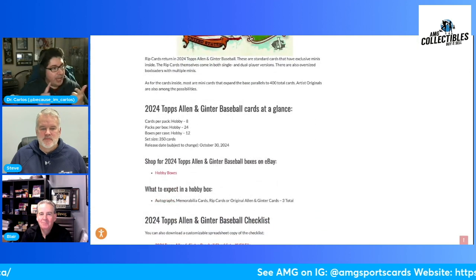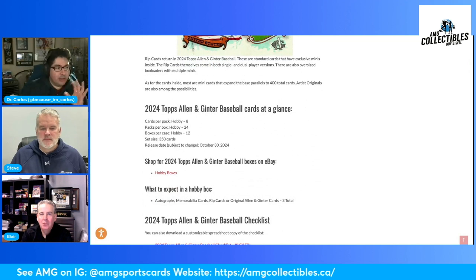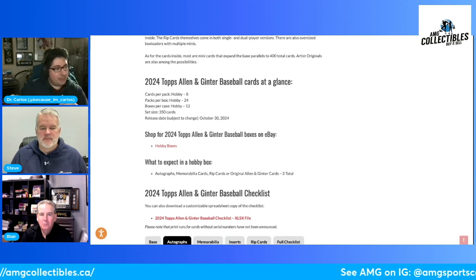And again, so this is 8 cards per pack, 24 packs per box, 12 boxes per case, a 350 card set size. So again, you can have a little bit of fun with it. You can have your baseball players in there, but then you can chase after a Chuck Norris auto. You can look at some of the cut autos.